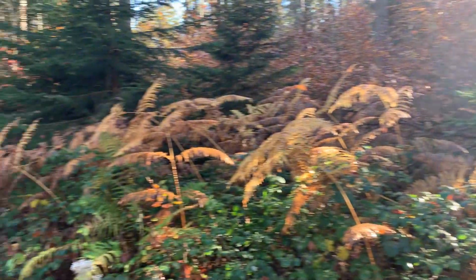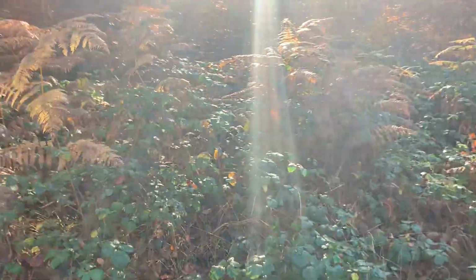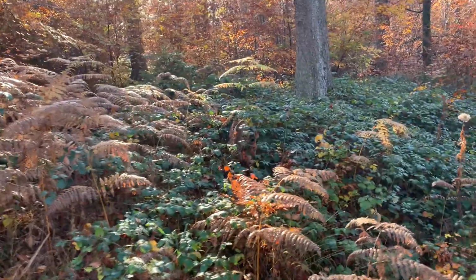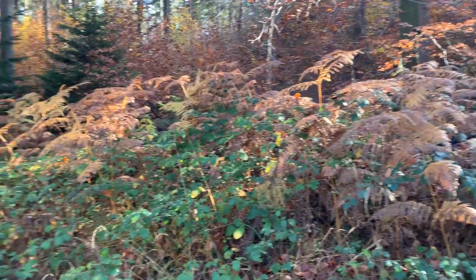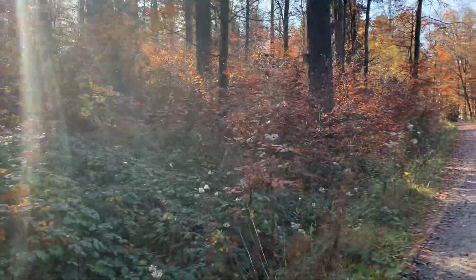One thing I love about the forest here is how many kinds of plants and trees they have. And especially, I love the look of these ferns. I mean, these ones are dead looking, but there are some fresh green ones scattered throughout. And I'm sure in the spring it's all green, but it's just so beautiful. I don't think I've ever been through a forest in Germany that I don't like.